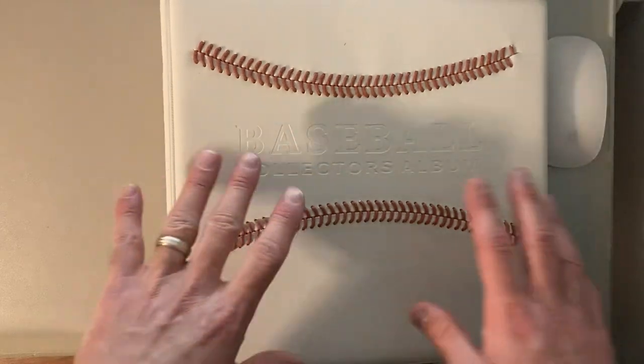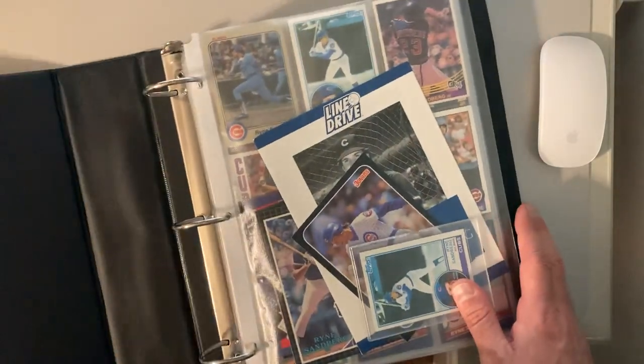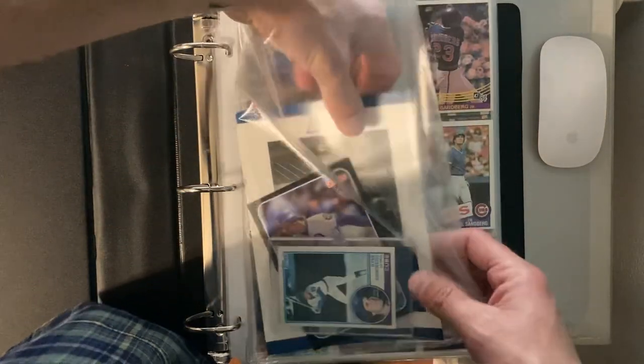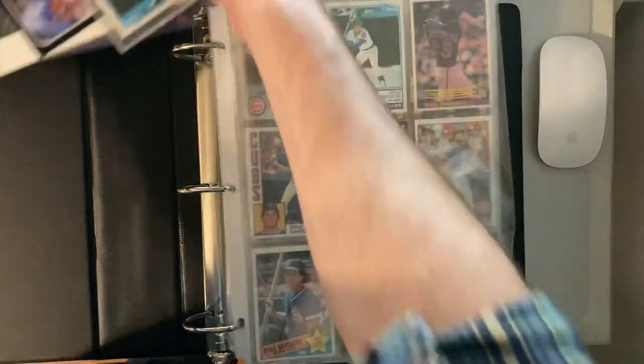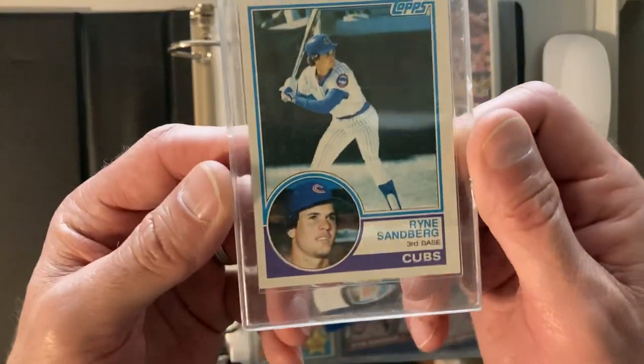So here are two books that constitute my entire Ryne Sandberg collection. Hundreds and hundreds of Ryne Sandberg cards. We're going to start. I like to keep them in order. This little sleeve houses anything that doesn't fit in a normal nine card sheet here. So we start off with this, the cream of the crop for me.